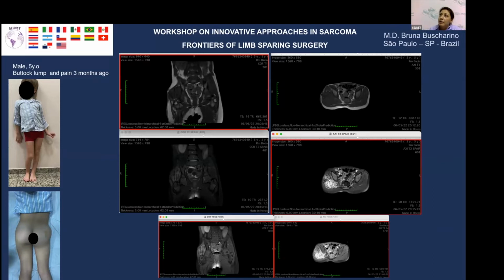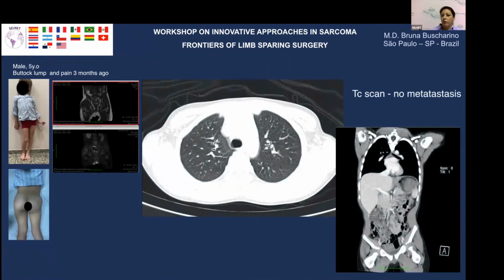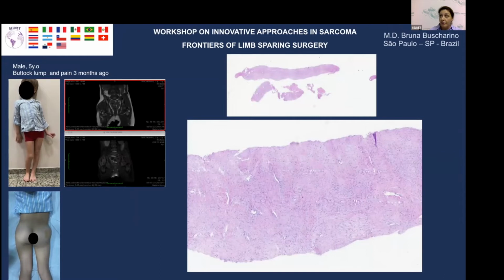No. So when we discussed this case, the first thing that came to my mind was a soft tissue sarcoma, maybe a rhabdomyosarcoma because of his age. But during the discussion, we thought about a low-grade sarcoma, rhabdomyosarcoma, and a desmoid tumor. So we continued the investigation. This patient has no metastasis and no lesion in the bones. So we performed the biopsy. When I sent the biopsy to the pathologist, it was very hard for him to tell me the diagnosis. So I brought this case, if you can help me.